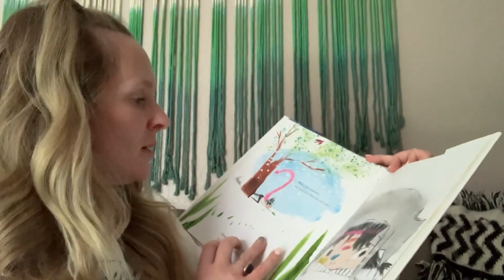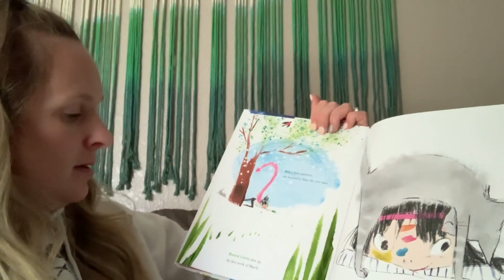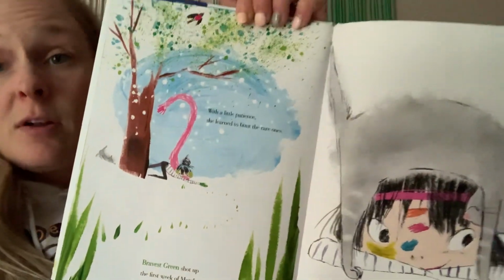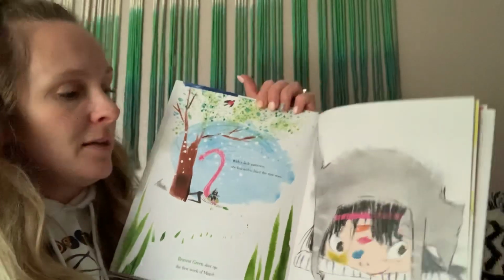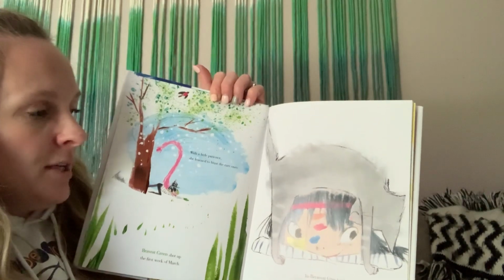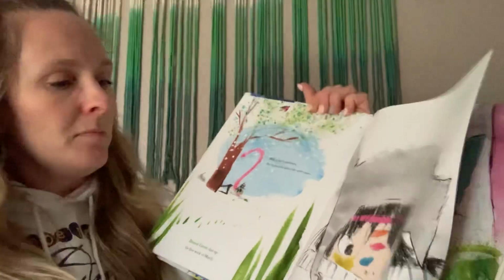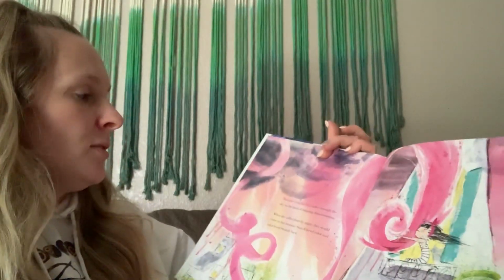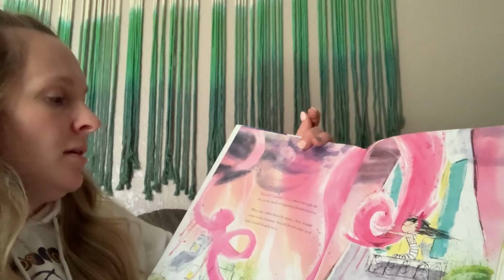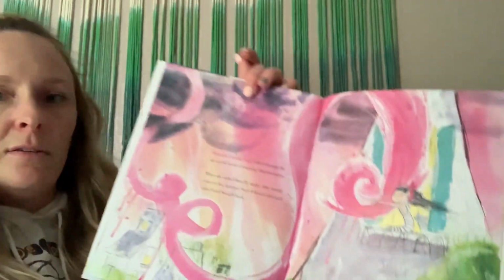With a little patience, she learned to hunt the rare ones. Bravest greens shot up the first week of March. And we're in the first week of March, and if you guys look outside, there are a lot of little plants that are starting to grow. In between, Gray lived on her kitten's leg. Rumble, tumble, pink rolled through the sky on the heels of an outgoing thunderstorm. When she called them by name, they would come to her because Swatch loved color and color loved Swatch back.